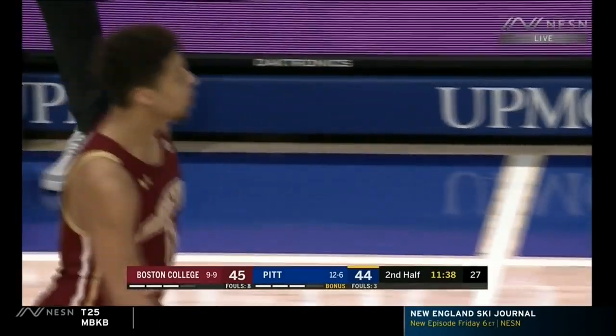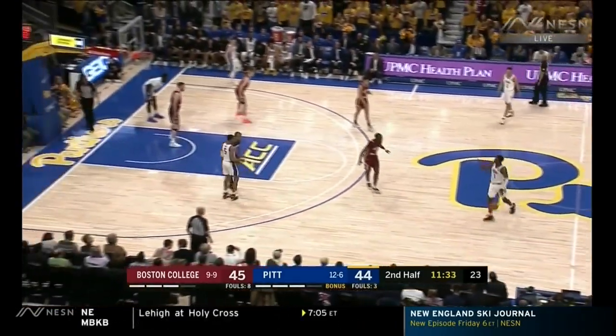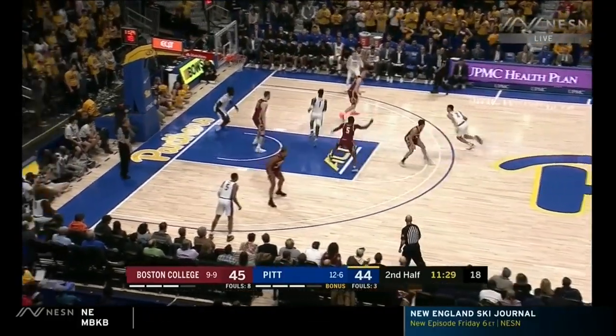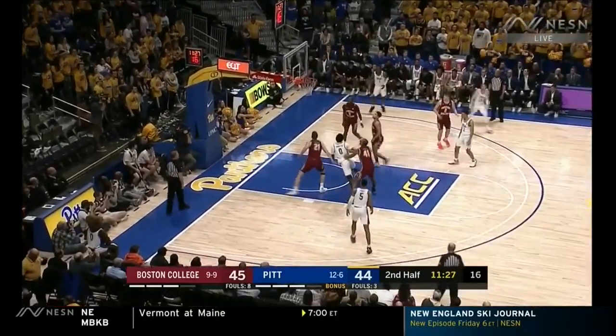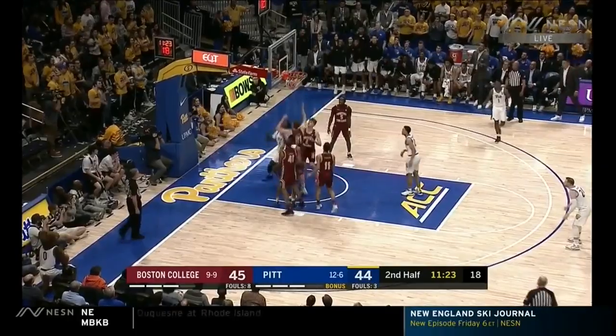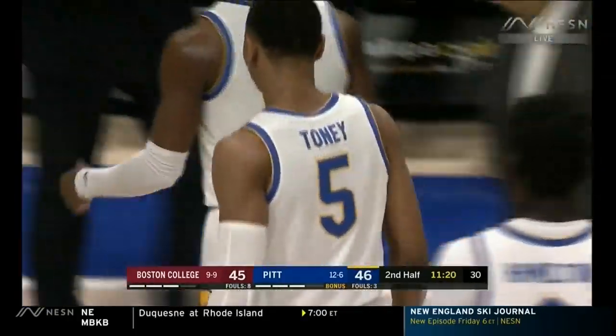Well, this young man is taking a circuitous route to BC by way of Duke and then later Southern California. He's only a 23% three-point shooter on the year. He is getting the job done tonight, though. Aldis Tony. Another offensive rebound. Boston College just in this second.